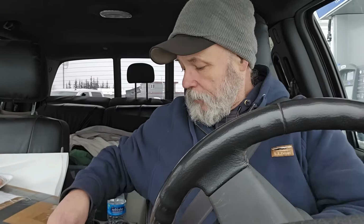I love this place because I got great pizza by the slice. I'm gonna call this a hot Hawaiian because it's got jalapeno peppers, Canadian bacon, pineapple, and it looks like maybe even some bacon or sausage on there. So next stop, the laundromat.